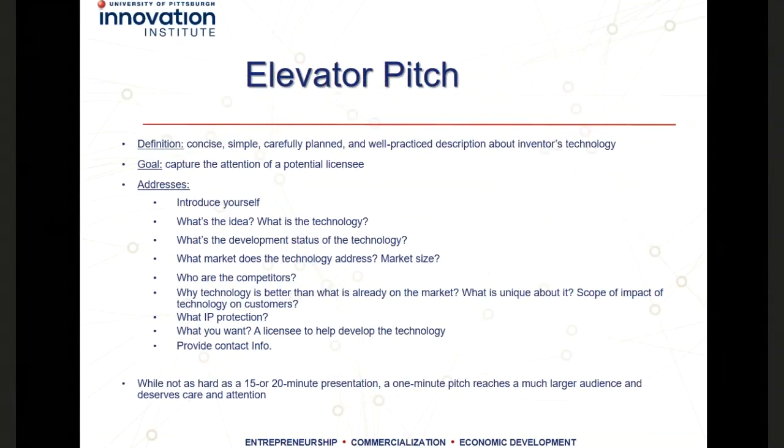An elevator pitch is a concise, carefully planned, and well-practiced description about your technology. It's meant for a situation where you find yourself in an elevator for a few minutes with the head of a top company, and where you only have a limited amount of time to tell them about your innovation. This type of pitch can actually reach a much larger audience than a presentation can, if you think about how many people that you might bump into at conferences that might ask you about your technology and might even be interested in how they can participate.